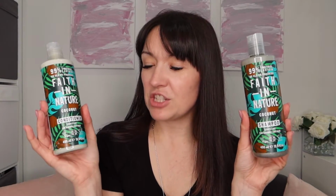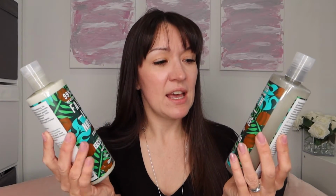Next, I have got a shampoo and conditioner. Now, I've bought the coconut smell because it reminds me of holidays, so I figure a holiday shampoo should smell of holidays. I've been enjoying this Faith in Nature one. I normally use the tea tree one so that the children don't get nits, because apparently nits don't like tea tree as much. So the coconut one would be a nice holiday treat.